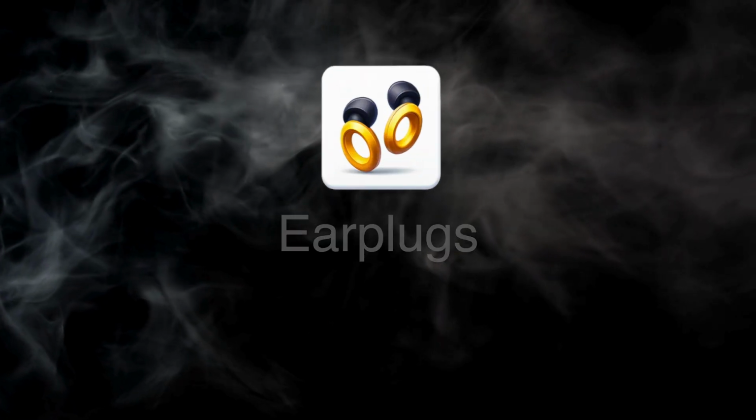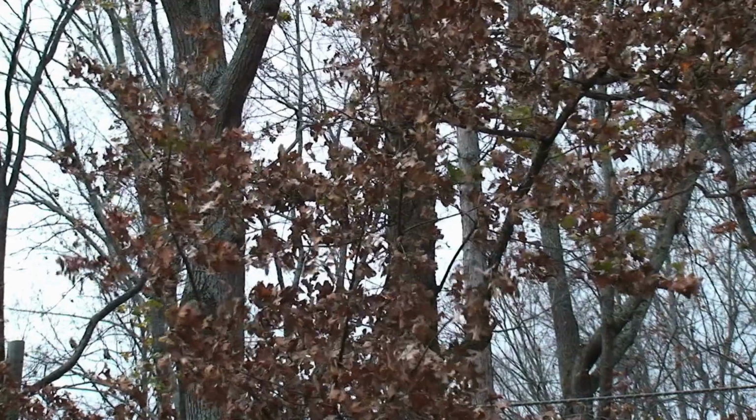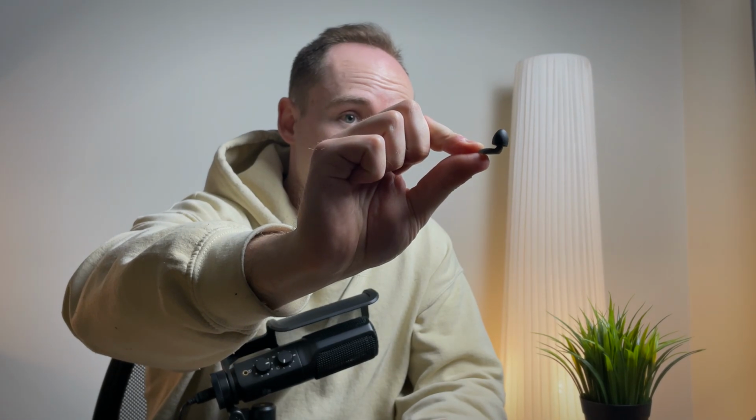Item number 3 is good quality earplugs. So for nights when the wind or the traffic or something else outside is louder than usual, I bought these. Now these are the Loop Dream earplugs, and these are specifically for side sleepers because that's how I sleep. When it's super loud outside, I just put these in, it masks most of the sound, and I can really get a good night's sleep without worrying about it being naturally quiet outside.